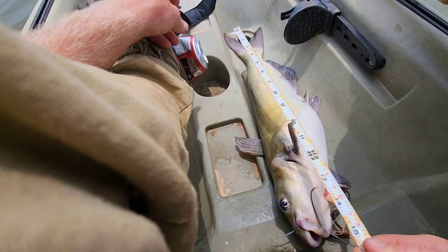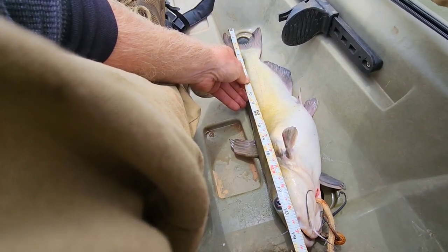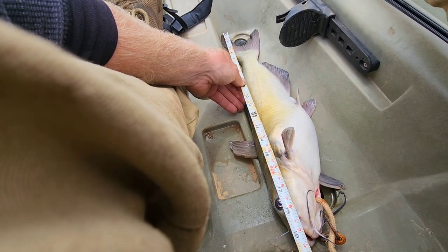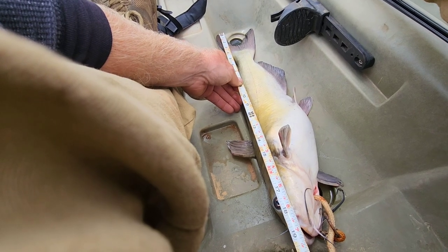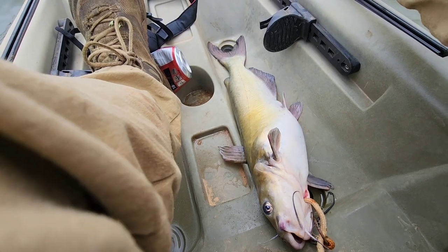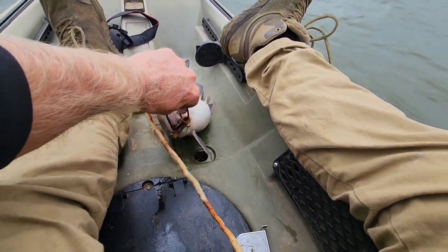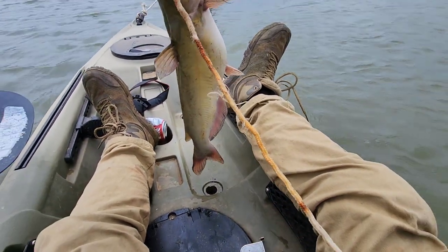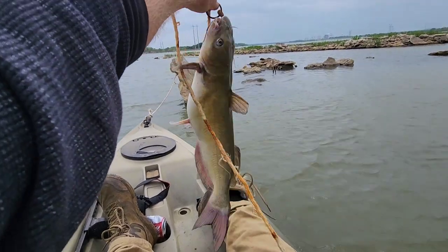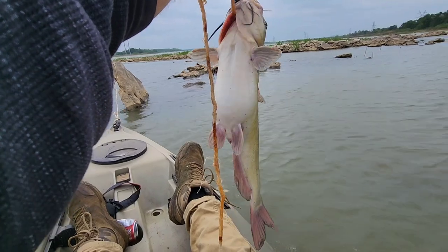That's pretty flat. Yeah. 19 and a half. Amazing. Amazing. And catfish are very easy to keep alive as well. So she will do good on the way home to the pond. So let's put her in the water, keep her alive, and see if we can catch some more.